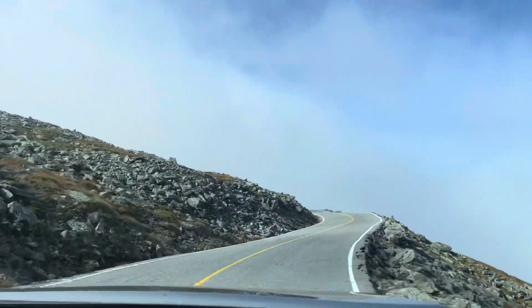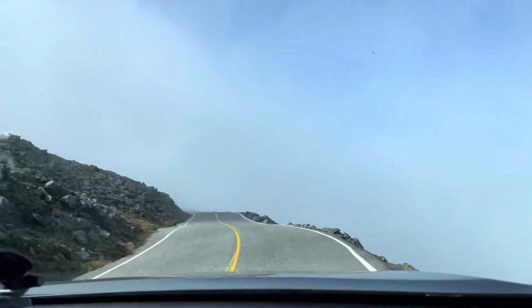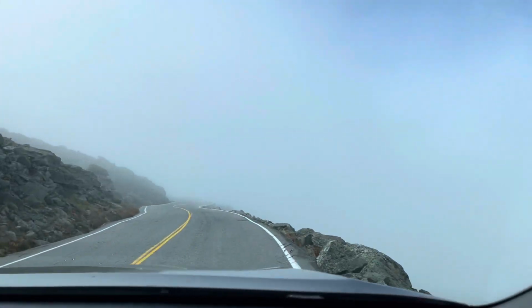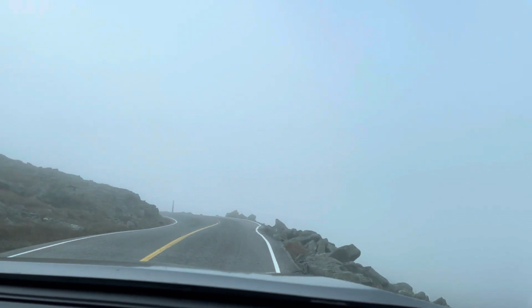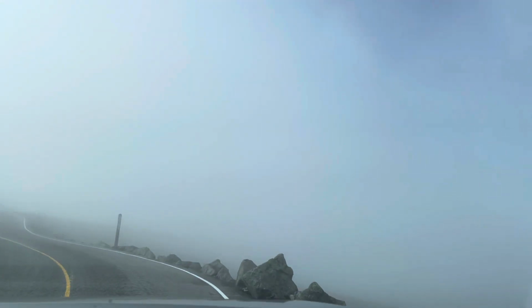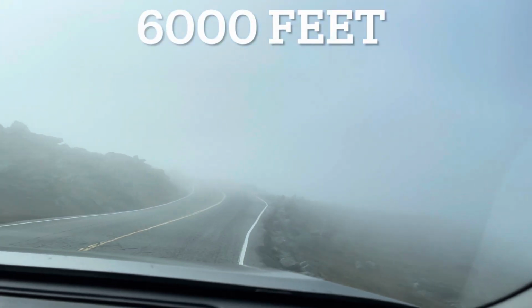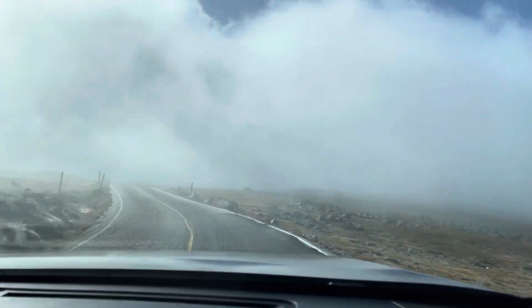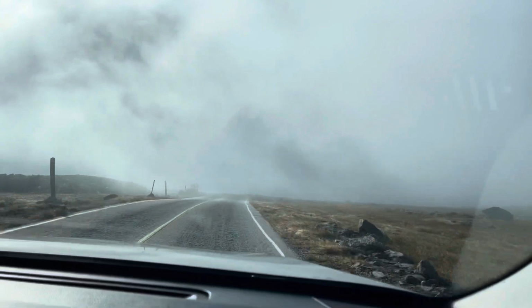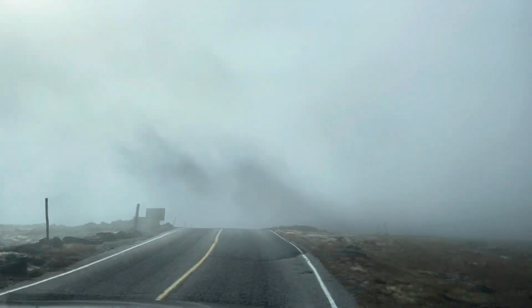Yay! The view is really fascinating. What eyes can see, the camera cannot capture. So if you are a person of nature, you should come and visit. It's 6,000 feet high from the ground level. And look at the clouds, wow.